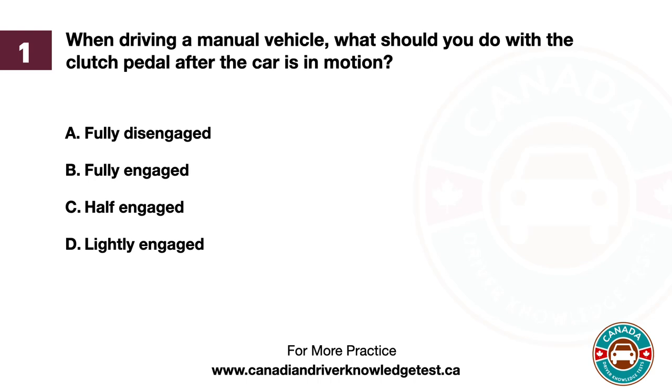Question 1. When driving a manual vehicle, what should you do with the clutch pedal after the car is in motion? A. Fully disengaged. B. Fully engaged. C. Half engaged. D. Lightly engaged. The answer is A. Fully disengaged.